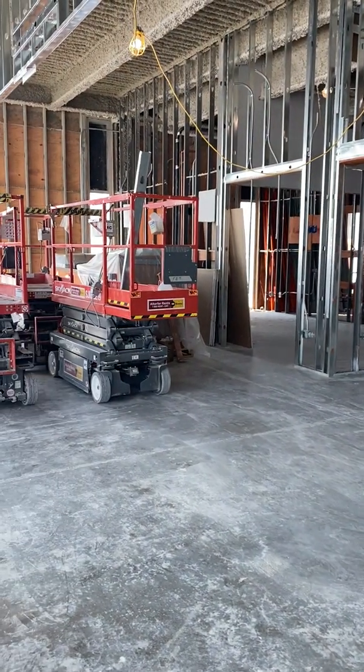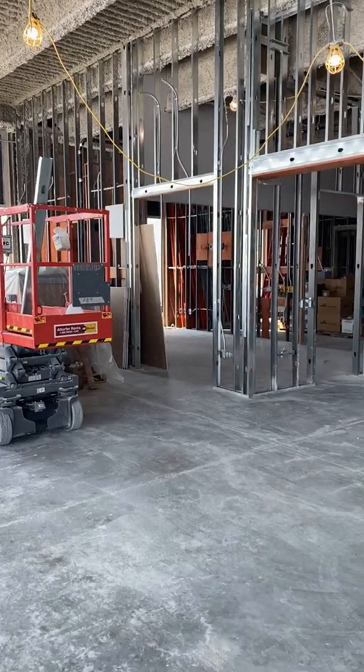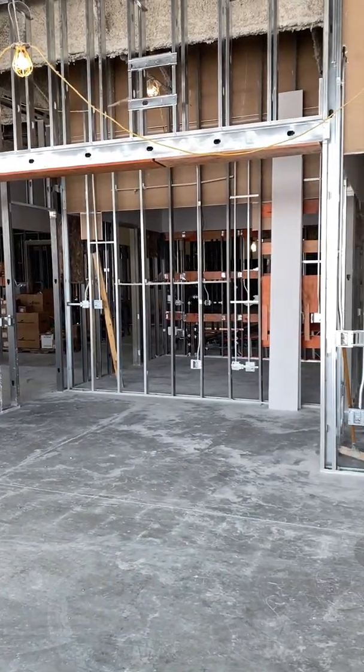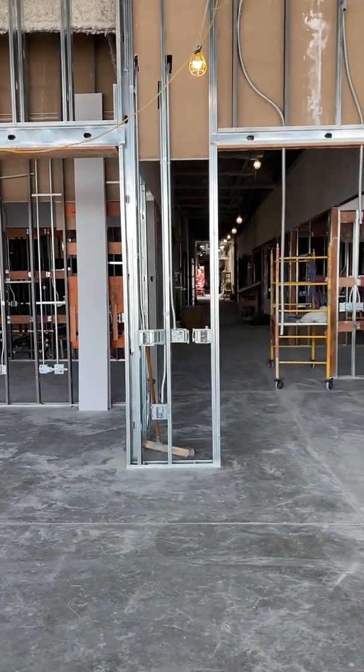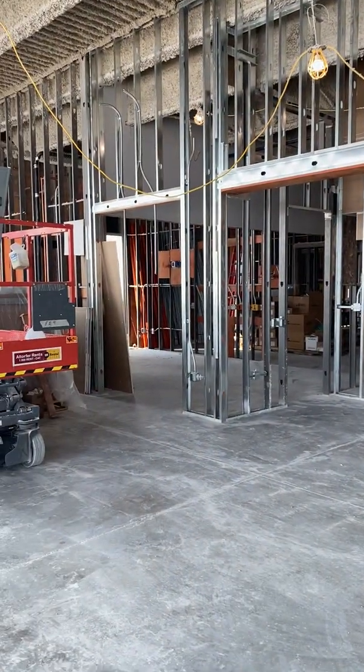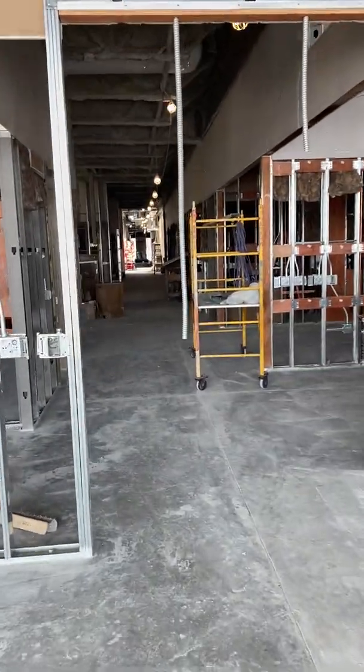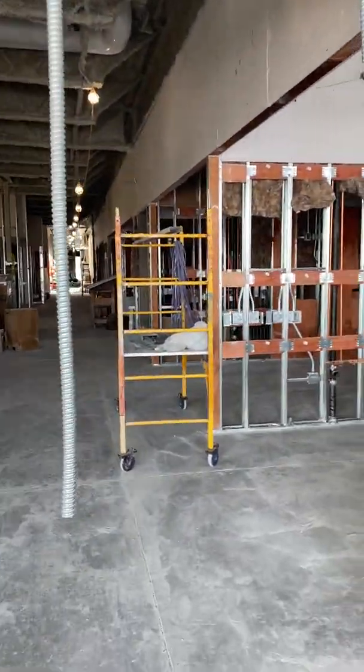In about 7 months, our patients will be able to enter our new emergency department. They'll check in here at our registration desk and be escorted to either side of the emergency department to receive care. On one side of the emergency department, we have 4 exam rooms.